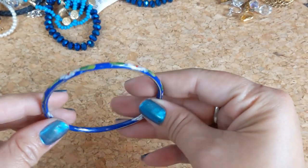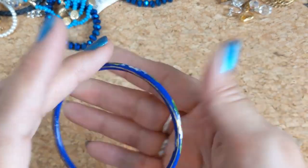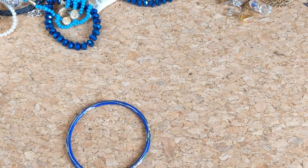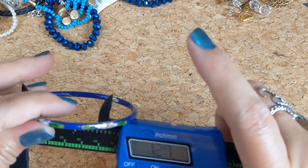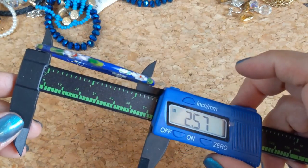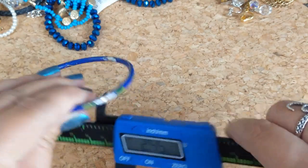Okay. Got a Cloisonné bracelet. That's nice. Let's see. I just want to take a gander. Sometimes I like to take the measurements of the ones I really like. Alright. Oh, okay. It's 2.5, so it's over 7 inches. Because 2.3 is 7, so this is probably 7.5. Very nice.